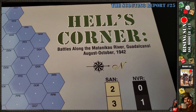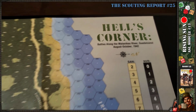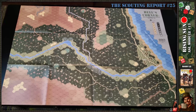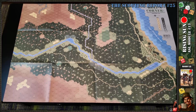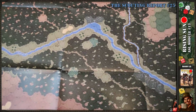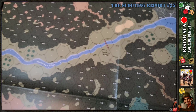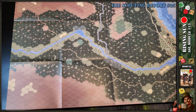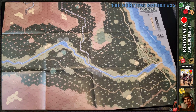Battles along the Matanikau River, Guadalcanal, August through October 1942. I estimate this map bigger than I expected from the Rising Sun reprint. I estimate it's 4 feet by 3 feet, perhaps. River running through jungle. I didn't look at the special rules. It looks like it might be light jungle. Could be heavy, but it's not printed to the edge of the hexes, so I'm assuming it's a light jungle. There are 5 scenarios that take place on this historical map in various sections. No campaign game. It's a cool little map.